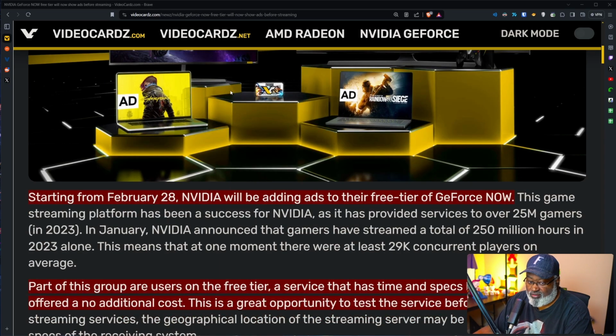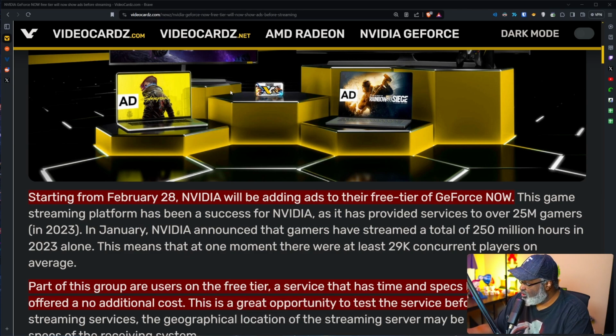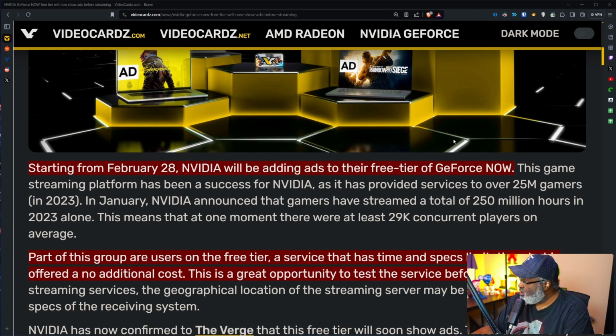Now, GeForce Now, this is going to be starting today, by the way. The article was, I think, from yesterday, but starting February 28th, NVIDIA is going to be adding ads to the free tier of GeForce Now. GeForce Now has multiple tiers. It has a free tier, which you can play on a reduced spec, so it's not going to be as good of a video card and as good of a resolution, and you have to sit in a queue, because there's a wait time.